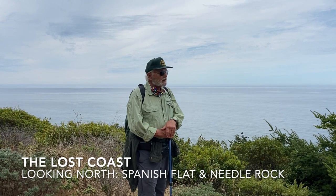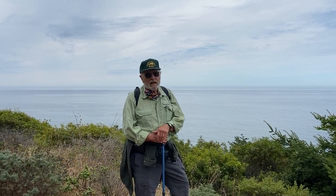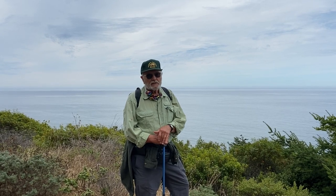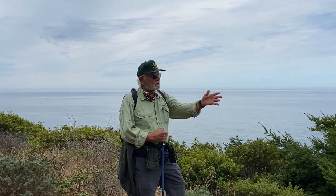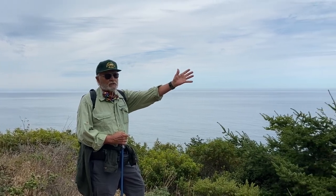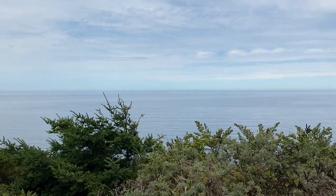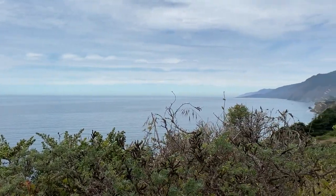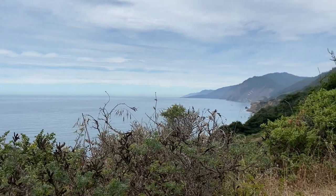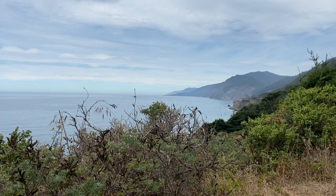We're continuing on our Magic of the Lost Coast nature hike. We're now about halfway from Needle Rock to Bear Harbor, and we're stopped at another beautiful viewpoint of the Lost Coast looking north. And I wanted to point out kind of a continuation of what we were talking about before, of those mountains at the far, far point. You can see how there's grasslands growing up the mountains.